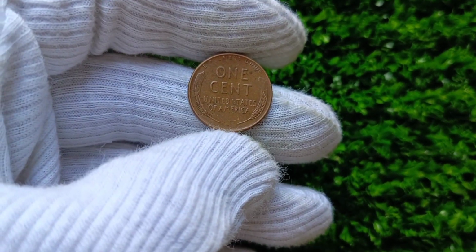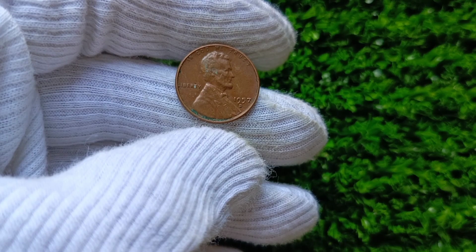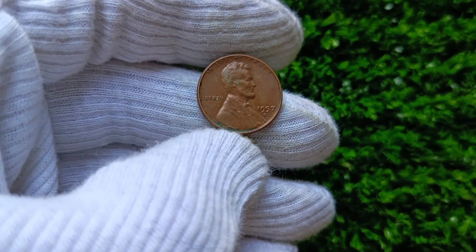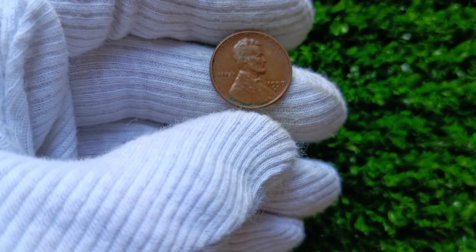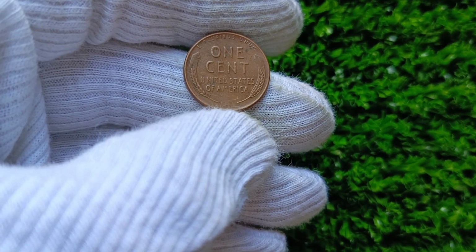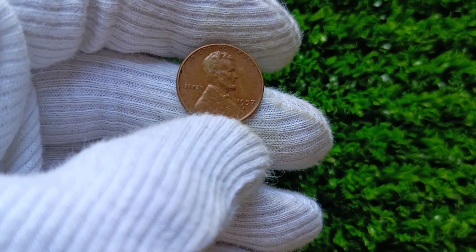Proof pennies from 1957 are also a significant part of the coin's legacy. The Philadelphia Mint struck proof coins that year using specially prepared dies and polished planchets to create sharp, mirror-like surfaces. While proof 1957 pennies are common in lower grades, ultra-high-grade examples with deep cameo contrast, where the frosted design elements contrast sharply against the reflective background, are much rarer. A proof 1957 penny with a perfect deep cameo strike can be worth thousands of dollars, especially in grades like PR68 or higher.